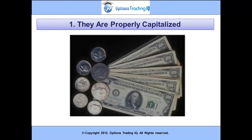Number 1, they are properly capitalized. Successful traders are not going to start out with $2,000 and expect to become a millionaire. They're going to have a reasonable level of capital. The problem with starting out with too little capital is that you can have one losing trade and all of a sudden half or a quarter of your capital is wiped out. So it's very important that you go into it with enough capital to sustain yourself for the long haul.